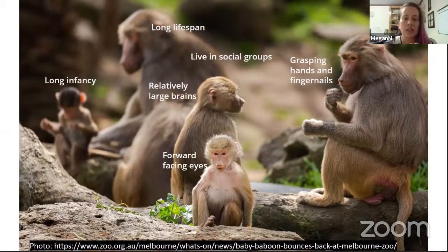So long infancy, long lifespan. Most primates live quite a long time. Again, humans, that's a good example. We tend to live in social groups. We do better when we live together. We do better as a group. We have relatively large brains compared to our body size. And you can see that as an example here.